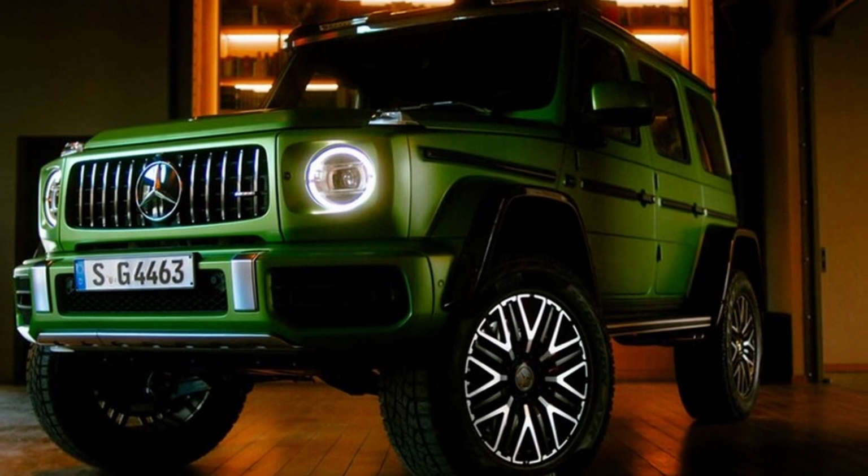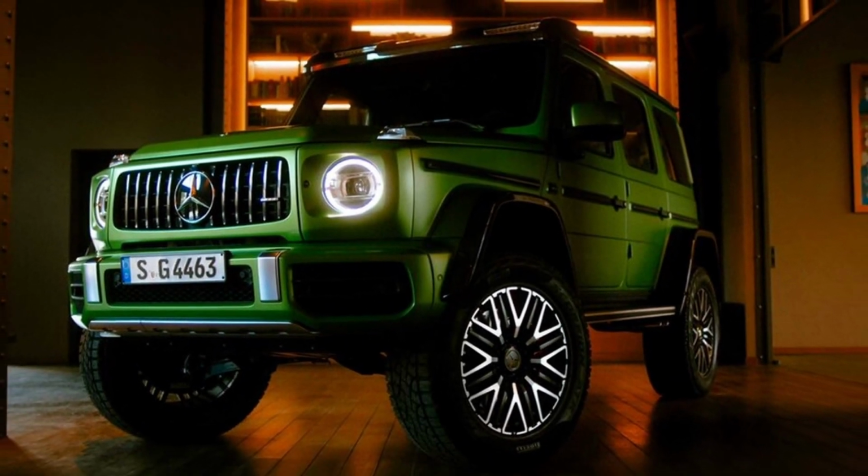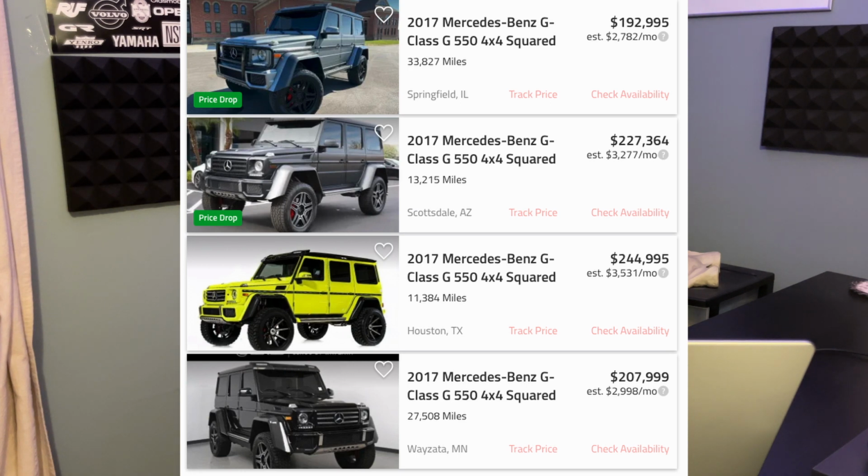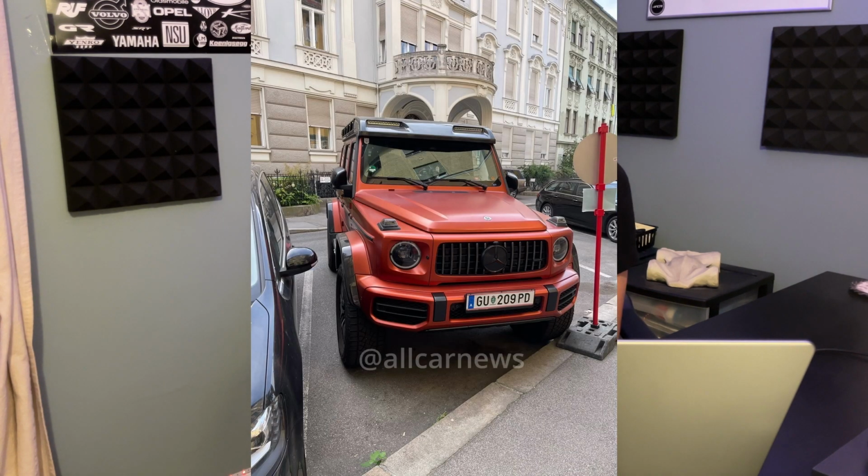So that's that. Pricing, no official numbers, but expect it to be a lot of money. The current G550 4x4 squared are trading for like $500,000 or more around that area. So expect these to be similar, maybe even more. These could be even more exclusive, since they're probably going to be the last 4x4 squared that we're ever going to see, unless they somehow make an electric version down the road. So pricing's going to be expensive.